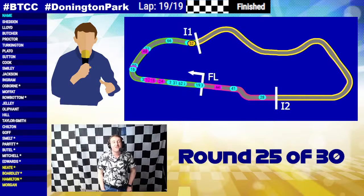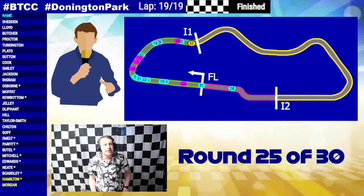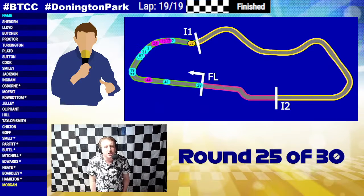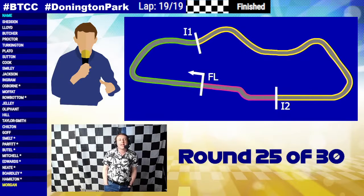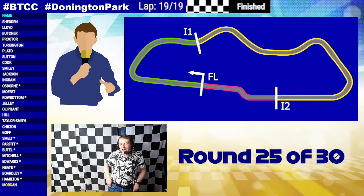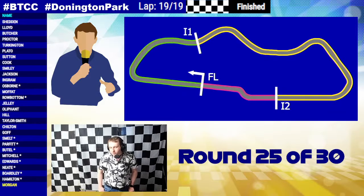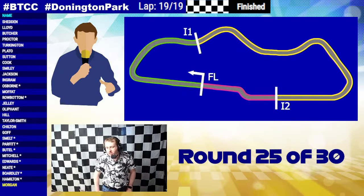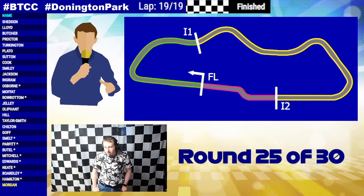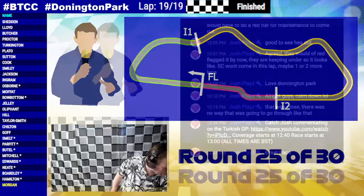Plato Sutton with the fastest lap. That gets him an extra bonus point as well. In the championship, he goes P7. And then it's Cook, Smiley, Jackson, the top 10. Ingram, Osborne, Moffat, Rowbottom and Jelly round out the points as well. And then it's Oliphant, Hill, Taylor Smith, Chilton and Goff. Sam Schmeltz, Parfit, Butel, Mitchell, Edwards, Neat, Bordley, Hamilton. And the only retirement goes to Adam Morgan, who was out of the race.